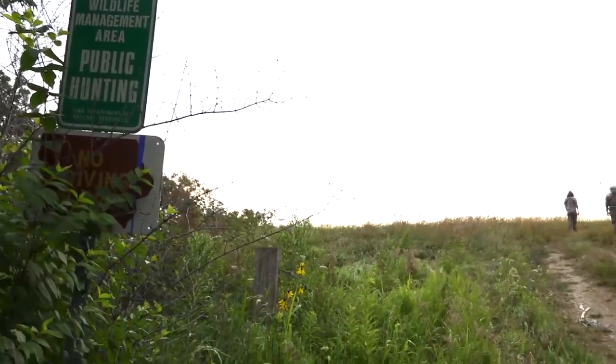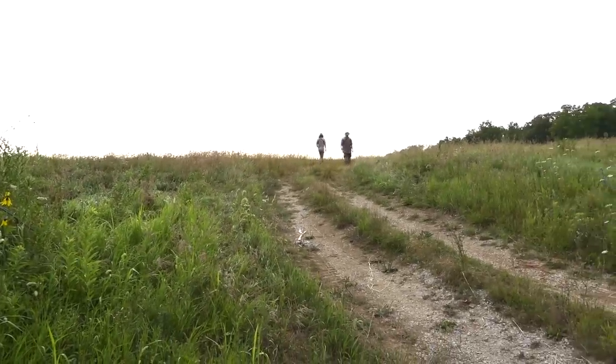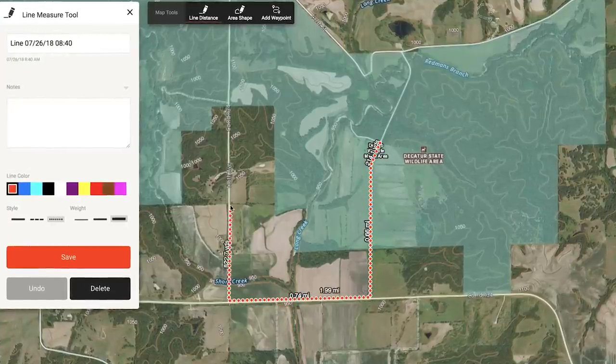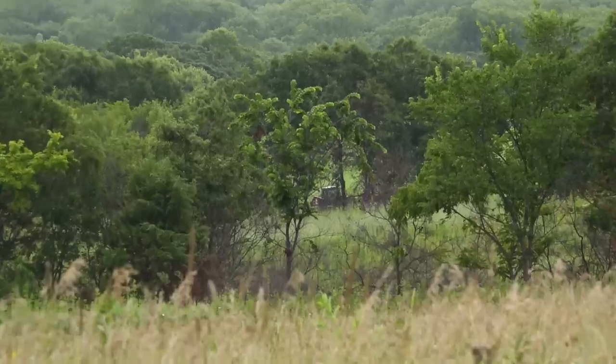Might have picked one of the more heavily pressured areas. We used that road to make our way all the way around this center chunk to get up here on top. And as you can tell, this is a full-blown tractor path. I mean, there's a tractor down there in that bottom right now.